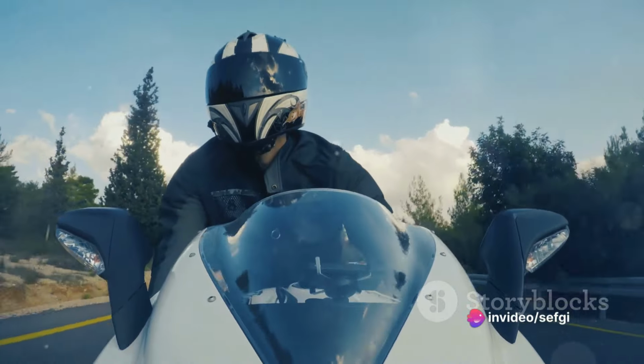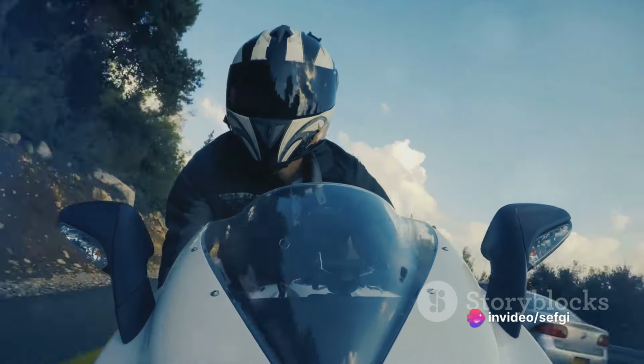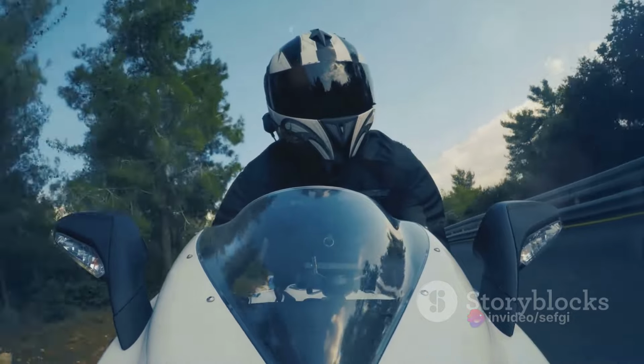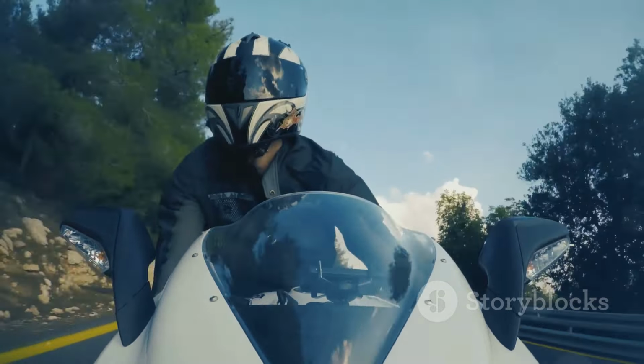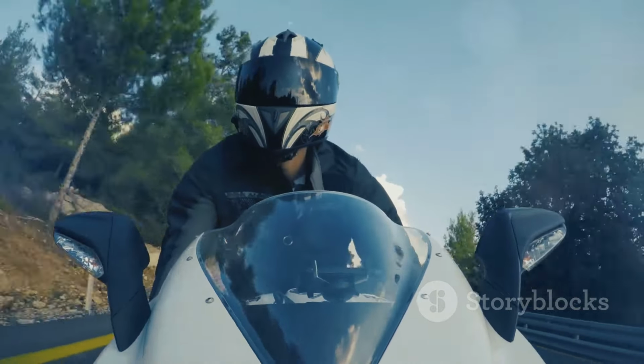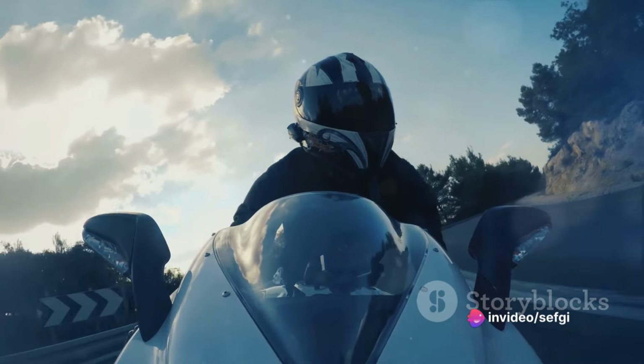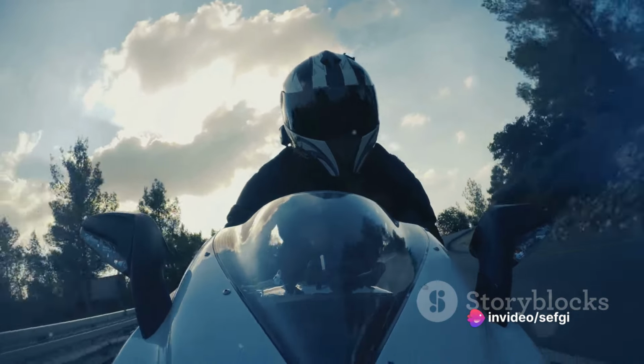When you're out riding, you need to be aware of your surroundings at all times. This is particularly vital when you're moving at high speeds on a supersport motorcycle. The high rear seat elevates the rider's line of sight, providing a broader perspective of the road ahead, as well as to the sides and rear.